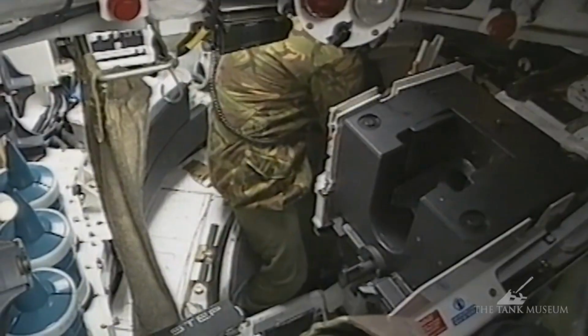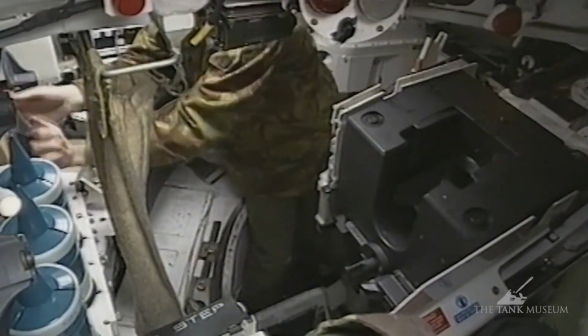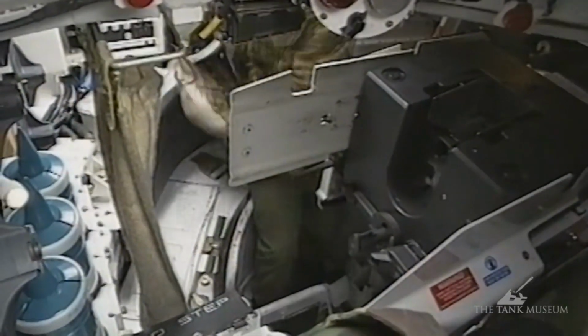From identifying a target to firing upon it takes half the amount of time in the Challenger 2 as it did in the Chieftain. The commander can also queue multiple targets at once, and combining this with its fast traverse and quick reload time, the Challenger 2 is capable of engaging multiple targets quickly and accurately.